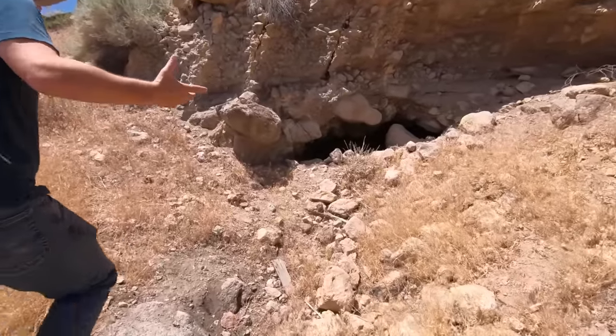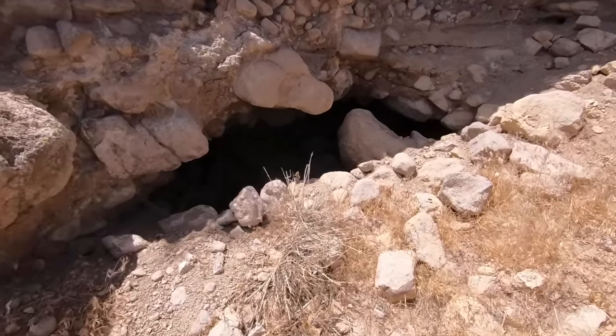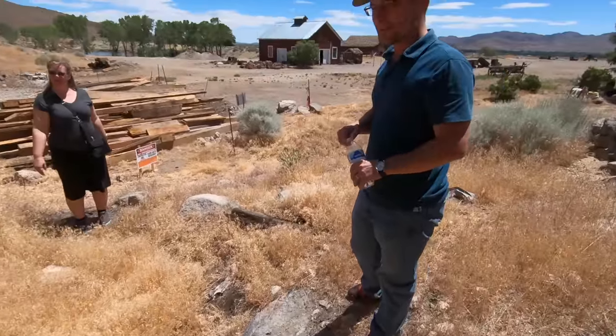Ice house, huh? Ice house. If you look down there, you can see the boards. This is all caved in, but this was the ice house. I was going to ask about this because it looks like there was another cave-in.